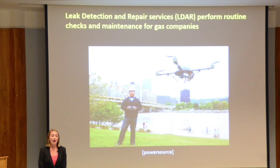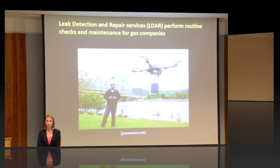gasoline. As of right now, though, the Federal Aviation Administration currently has a ban placed on the commercial usage of drones, but that legislation is up for review by the end of 2015, so we may be able to see infrared cameras attached to drones flying above natural gas infrastructures in the very near future.